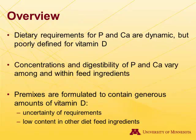Therefore, what I have thought for this seminar today is that we go over an overview of the dietary requirements of vitamin D, calcium, and phosphorus, check how we measure those concentrations, and see how those premixes are put together. And if you want to go out and forget about this presentation, if you get these 3 items in mind, I think I will have made my work today. The requirements are not a fixed number, the concentrations vary among feed ingredients, and the premixes have some room to account for the uncertainties.